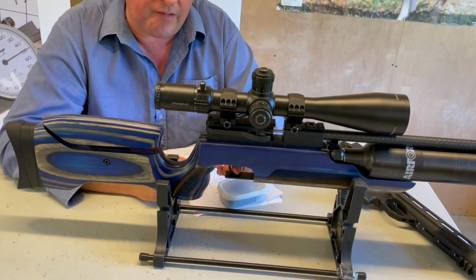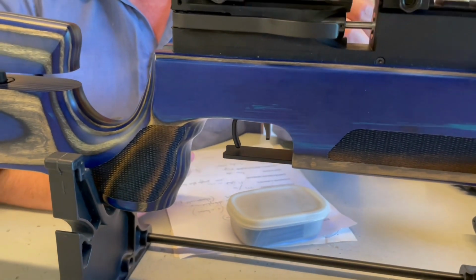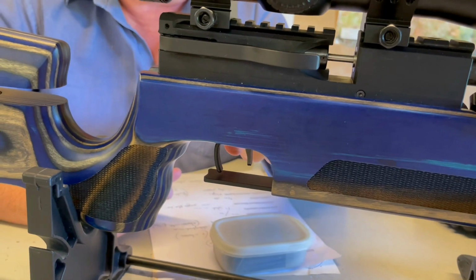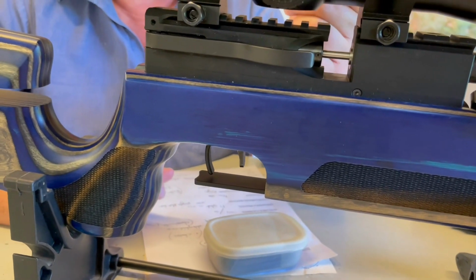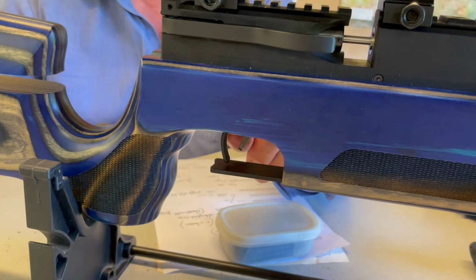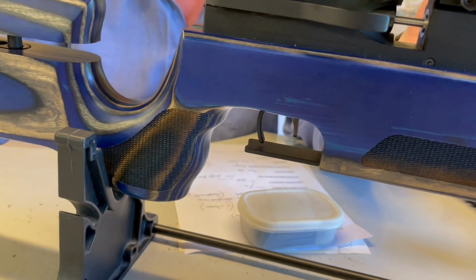It's a very, very light match trigger. It may not look as sophisticated as the more traditional match guns like Steyr, etc., and Air Arms, but I can vouch for these trigger units. They're superb. Very, very light. It comes down to just a few ounces, and then you've got an in-guard safety catch there, totally manual, so you can ignore it if you want, but if you need to use it, it's all done with the trigger finger, which is great.